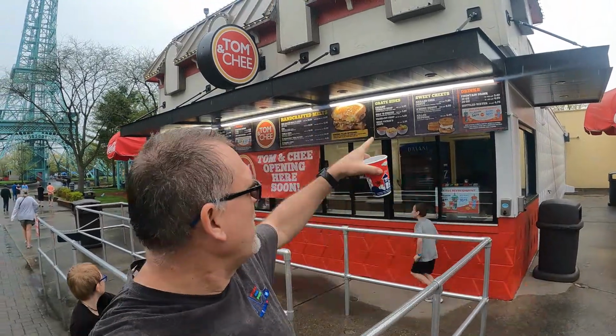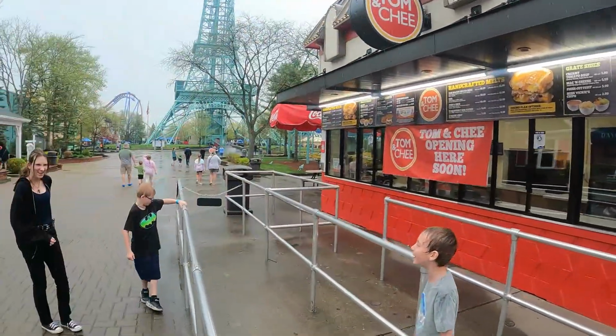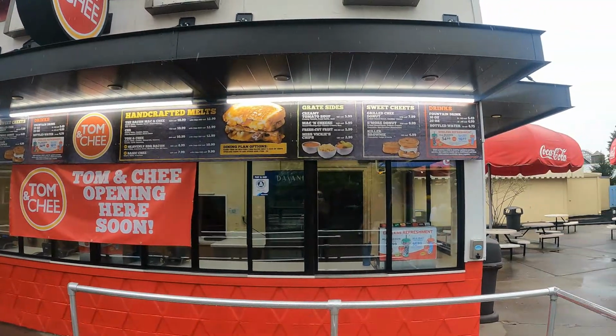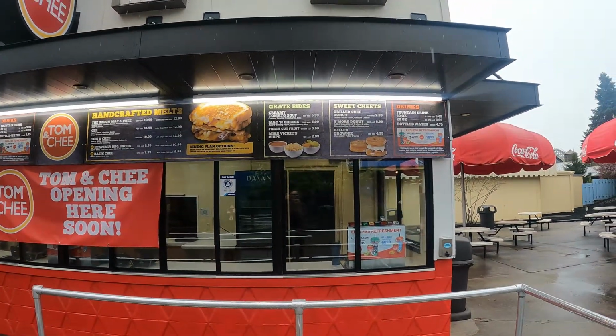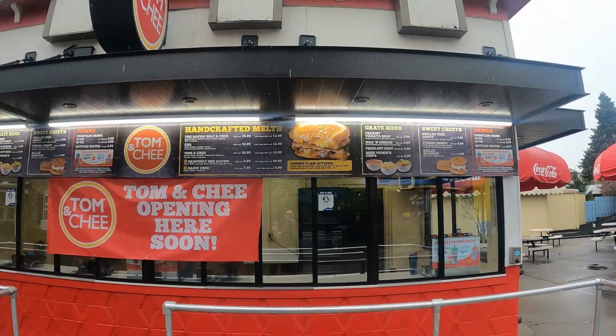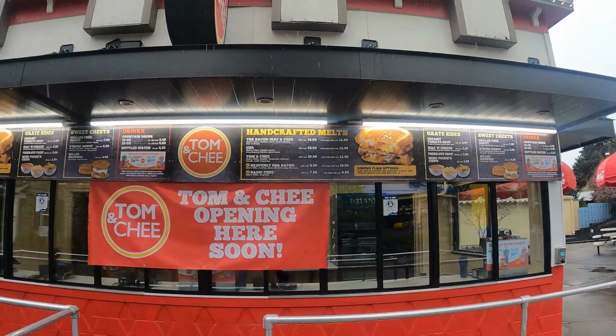Here we are at the former Chick-fil-A location, which has now become Tom and Chi. Today is opening day. Unfortunately, it's not open quite yet. It's not ready. As you can see, they do have a sign that says opening here soon. But here's a quick overview of the menu. Oh man, the mac and cheese one looks delicious. I'm gonna have to come back sometime this year and try that.